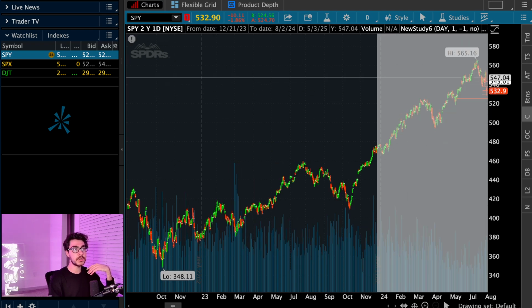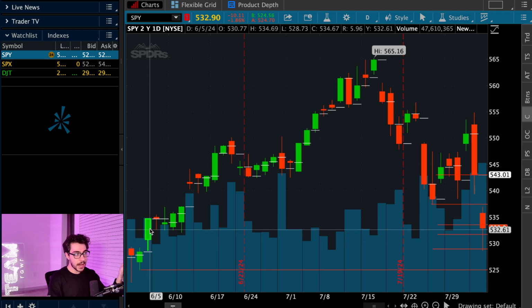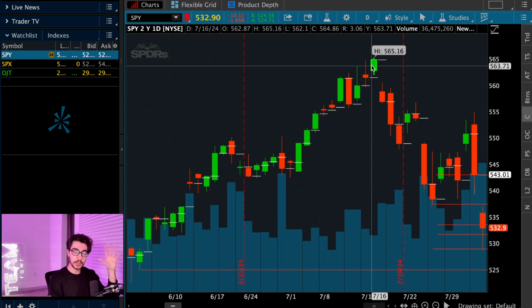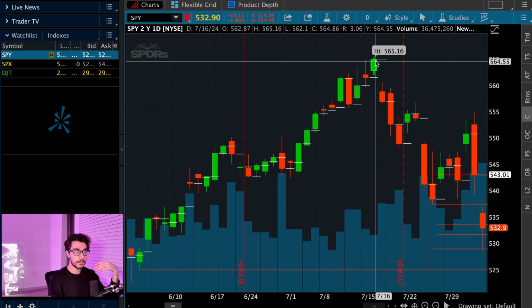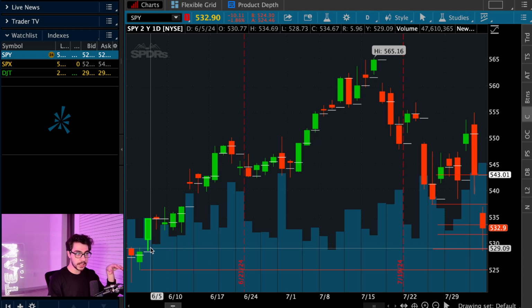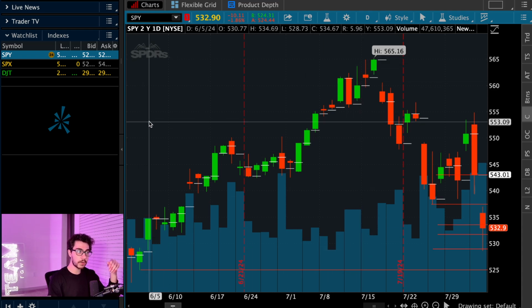But let's get into a more advanced part of this strategy. So you can see SPY ended up gapping up, and it just kept on going up for about a month straight, new all-time highs from June 4th all the way to July 16th, right? So like five to six weeks, right? This had a massive move to the upside. This went all the way from 529 to 565, right? A little bit over a month.